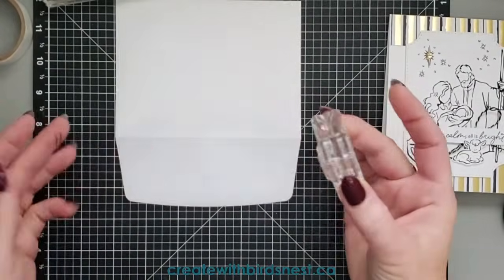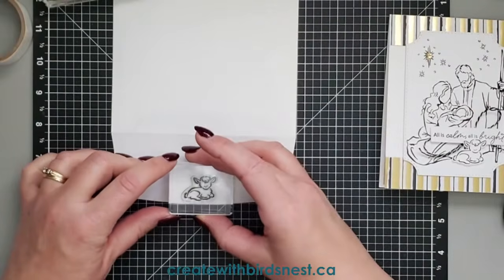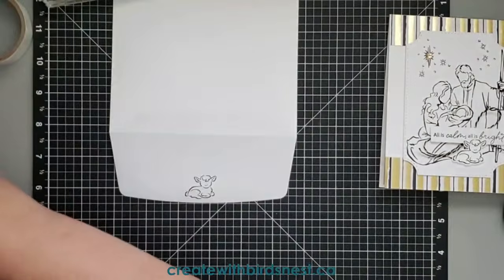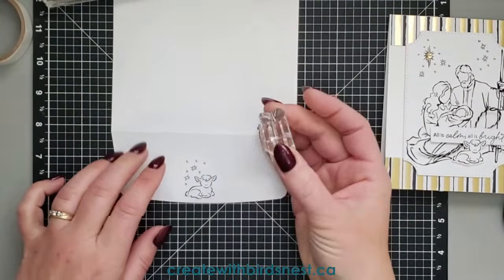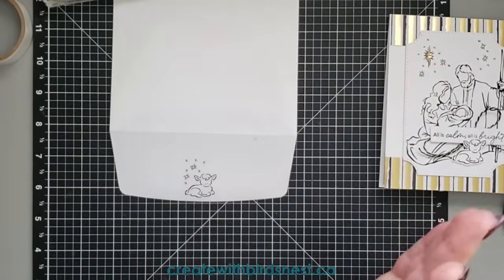So I've got my envelope. This is the seal here facing me. I'm going to stamp this little lamb right there. I'm going to grab those beautiful little stars, and I can see using these little stars on all kinds of different projects. You could pull that little stamp in for so many different things.